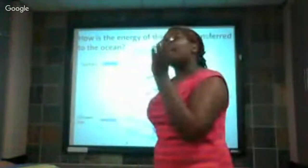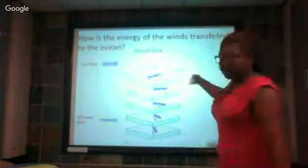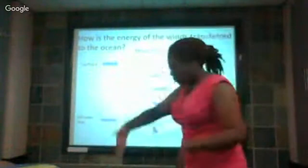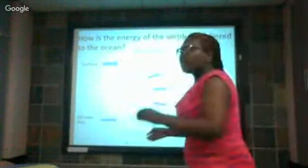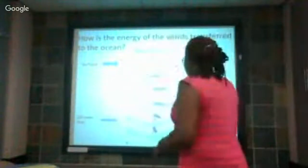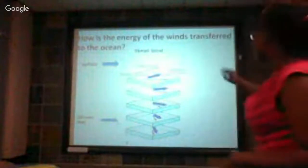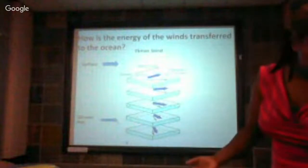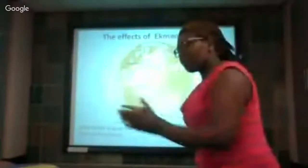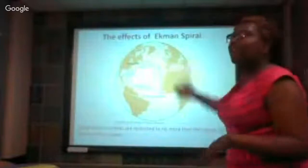So the wind, when it blows over the surface, transfers kinetic energy into the deeper layers, right? It transfers the energy through friction, and as we go down through the water column, through the layers, the energy is lost, right? It deflects and deflects while the speed of the current decreases, and then it comes to a point where it stops, right? So why is this important? This spiraling of the current and the decreasing of the speed helps to maintain the circulating current.